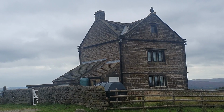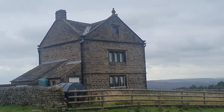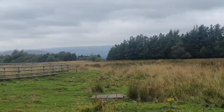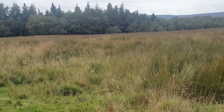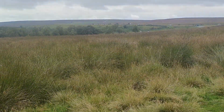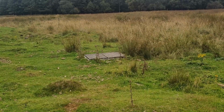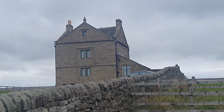The only problem is its location, being a gamekeeper's cottage, there's not much about. We've got a lot of marshlands all around us here and heathland. You can just see there's a capped off entrance, which could be an old mine, or it could be an old well. It's an interesting building.